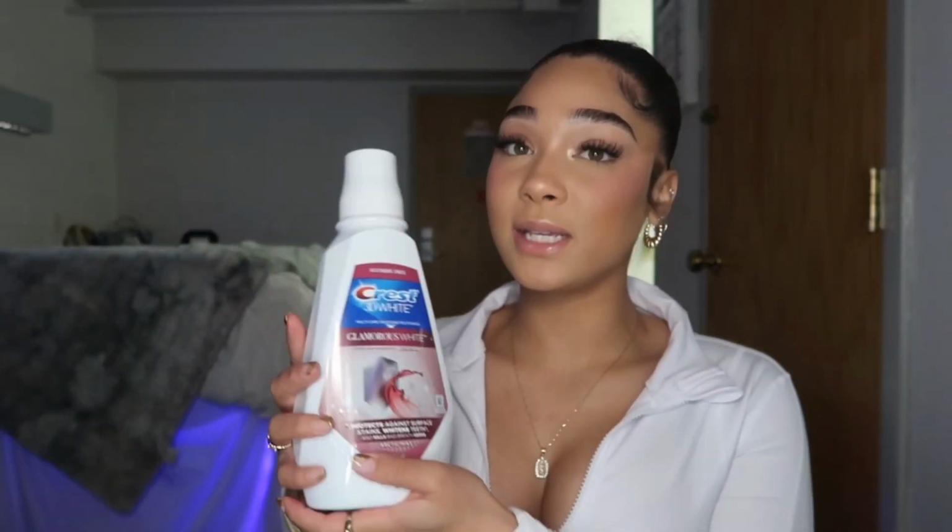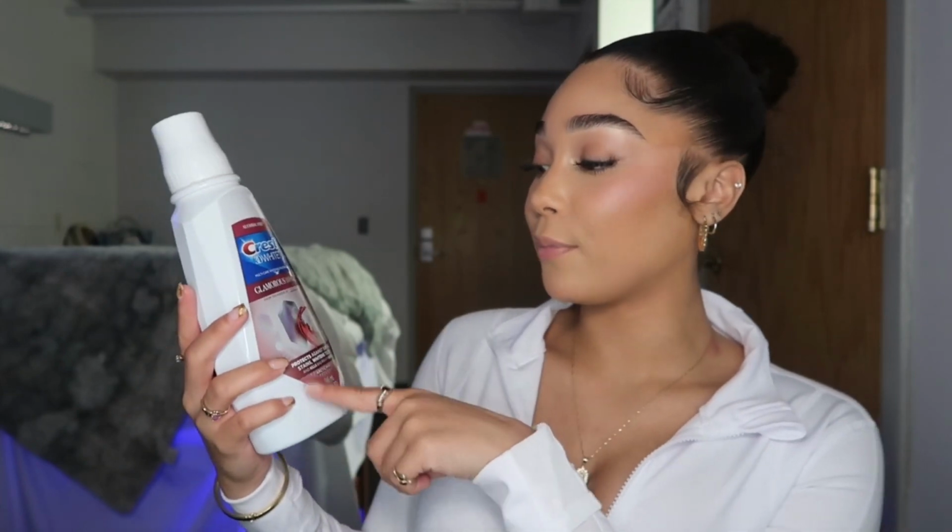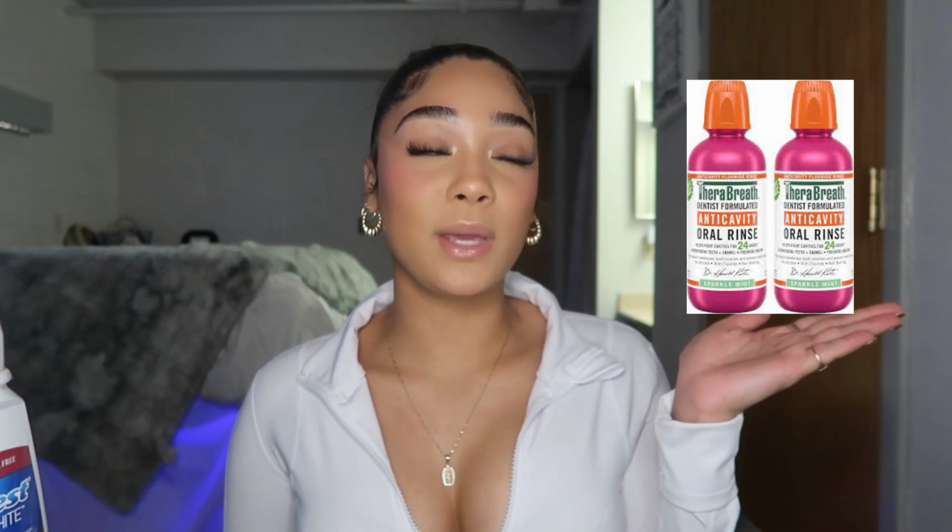And then another one that I previously just started using is this Crest 3D White Glamorous White mouthwash. I was using the Oro one that I saw trending on TikTok and social media. I'll put a picture right here because I don't even know the name of it, but I was using that one, and honestly the pink one was okay.